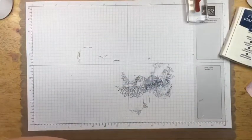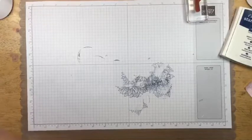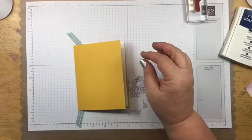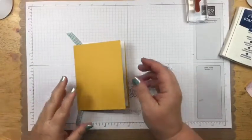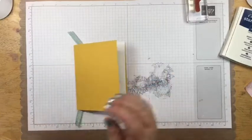Okay, so the next one, this particular suite also has the Memories and More card pack with it.